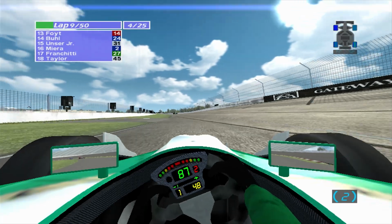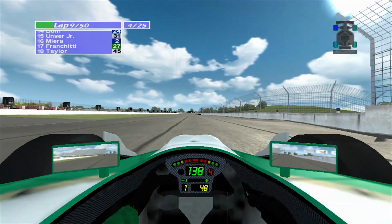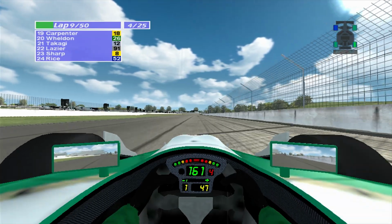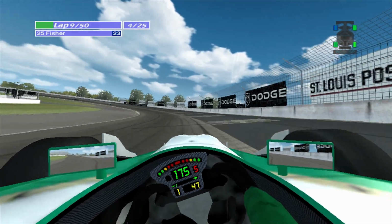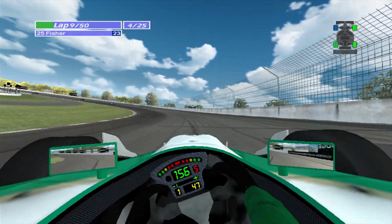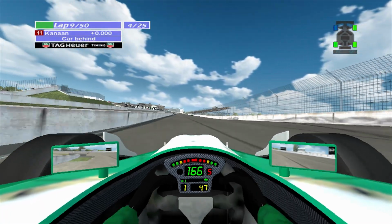We're now in 4th place. And we're in 4th, so we jumped pretty much everyone during the pit cycle, which is good. But now, look at the tyres. They are ice cold, so we're going to have to take it very careful for the first 5 laps or so, till the tyres come up to temperature.